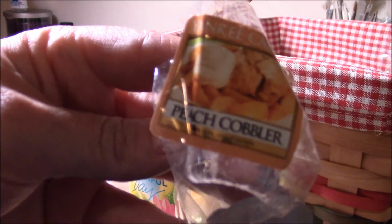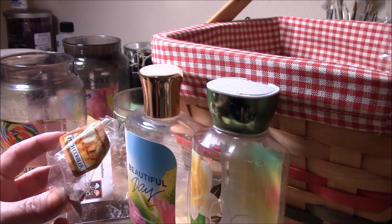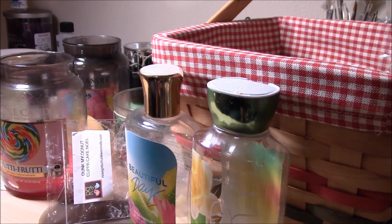I've melted a peach cobbler votive. Now, I have to tell you, this does not smell like my tumbler that I picked up. This was more peachy and less cobbler. But my tumbler is not like that. It's got that nice, I don't want to say cinnamon because I don't want to scare anybody, but it's got that nice breading topping with the fruit.